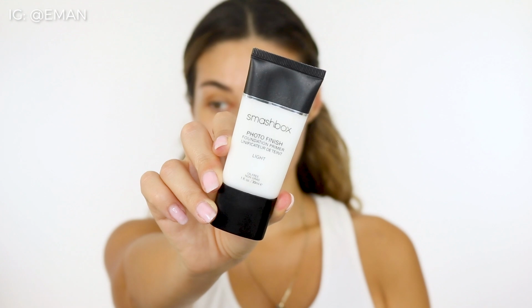So let's get started. First step, primer. I know that some people swear by primer. Other people say that primer doesn't do anything. I personally notice a big difference when I use primer on myself and on clients. So I'm a big fan of primer. The one that I'm going to be using today is this one from Smashbox. It is the Photo Finish Foundation Light Primer. This is an oil-free primer, which is great if you have oily skin.